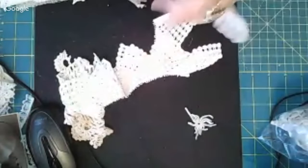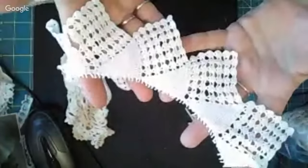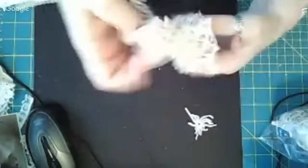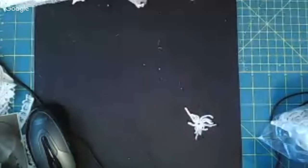Just trims. I love this one. Look at that one. See? And then, again, that one. This sort I do. You see, it's all hand crocheted. Use them in my flowers. And there's just bits and pieces like these that you'll find in there. Now, that's kits, the first one.